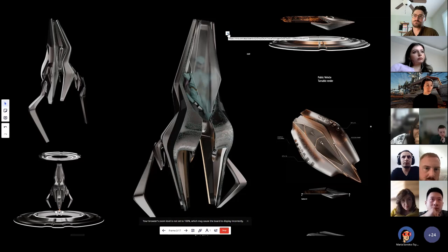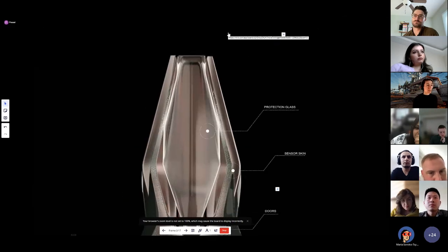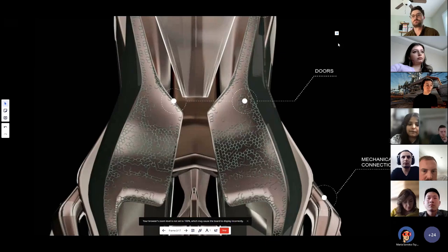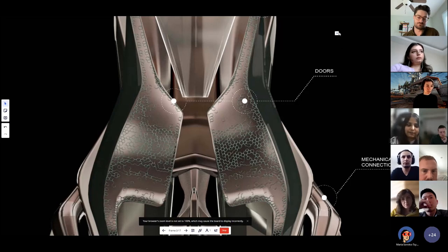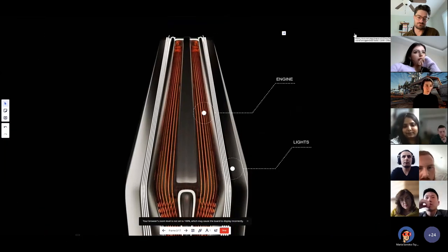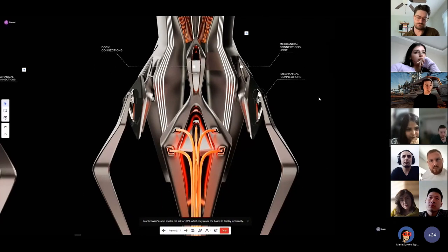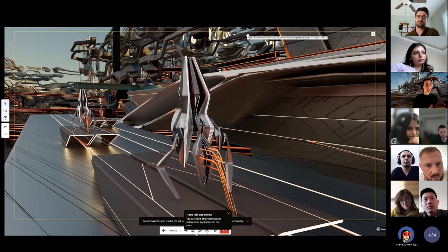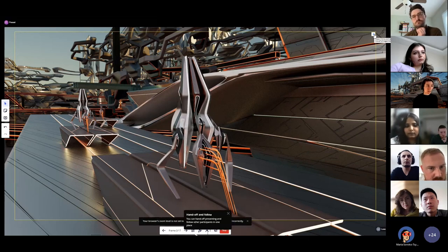The private vehicles are meant to be just for one user. They are characterized by a front glass and a sensor skin all along the surface, as well as two main doors, two small doors that let the user sit inside, and the mechanical connection on the left and on the right. On the other side, the back part of the private vehicle, we have the engine, characterized by the tube on the top back part of the vehicle and the line system all along the surface, as well as the host for the mechanical connection. And we can see also the connection with the dock station. Once the vehicle is not used, it's stored on the dock station inside the lower level of the main station.